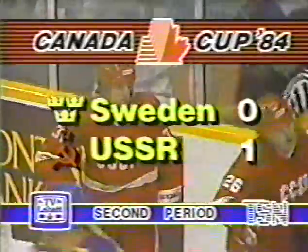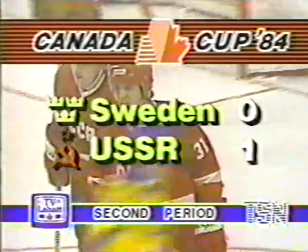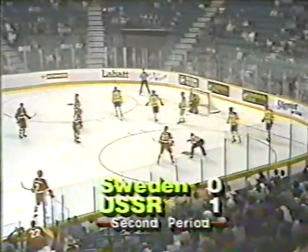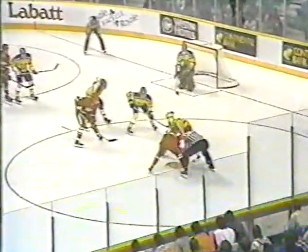The USSR 1, Sweden no score in Canada Cup 84. Period, Sweden is down by 1 goal. Ron, Tikhonov, the Soviet coach, looks a little concerned. I don't think he ever expected the play that the Swedes had taken to him. From the face-off in the Soviet zone, it comes all the way back down with 15:55 remaining. Puck is knocked over the glass into the crowd. So a fan goes home with a souvenir behind the penalty timekeeper's box.